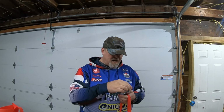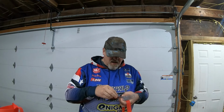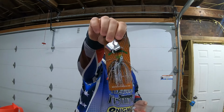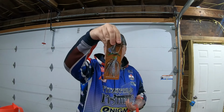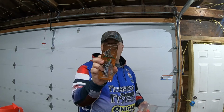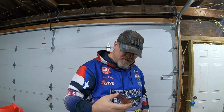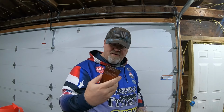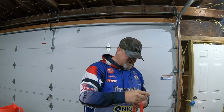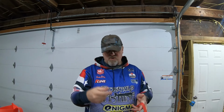There was a crappie guy. I can't think of what the crappie place that he was at. Anyway, I really liked his buzzbait, and I don't know why I was drawn to this buzzbait, but it's a crappie style buzzbait. I love throwing buzzbaits around here, and they're Pro Tackle Crafters LLC out of Lowell, Ohio. So they're a local manufacturer, and you can see here, this is a 1/4 ounce buzzbait, and this is Pro Tackle Crafters LLC.com. You can see it down there at the bottom. I thought that was just fantastic. So of course I love throwing buzzbaits, and I was like, oh, that's a different color, and it's a 1/4 ounce. So it's really small with the bigger blade.